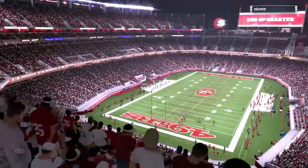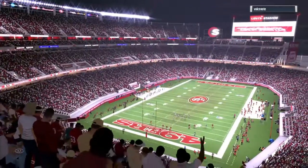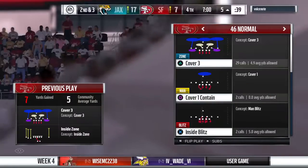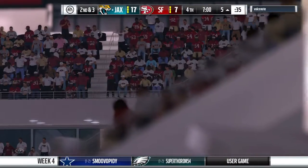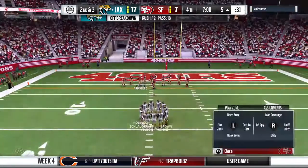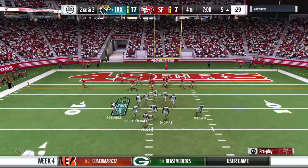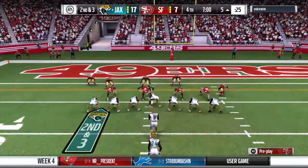Back now here in Santa Clara. It's Jaguar football here, and they'll look to extend their lead as we begin quarter number 4. And on the outside, they're playing press coverage. Here we go now. Green 39.